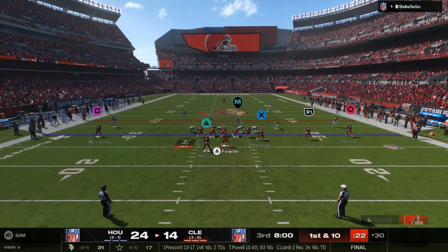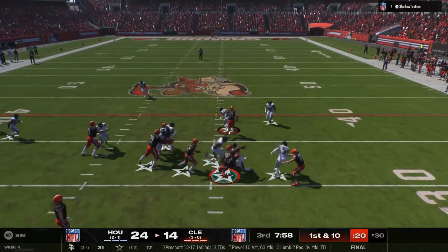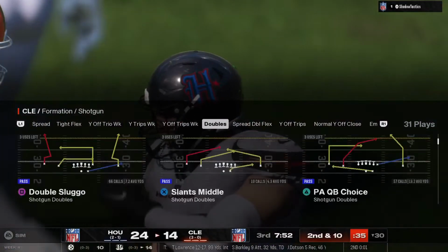Here we go. 60 Bobcat, 60 Bobcat. Here's a run to begin this third quarter. And nothing on that one. Back to the line of scrimmage, and that is it.